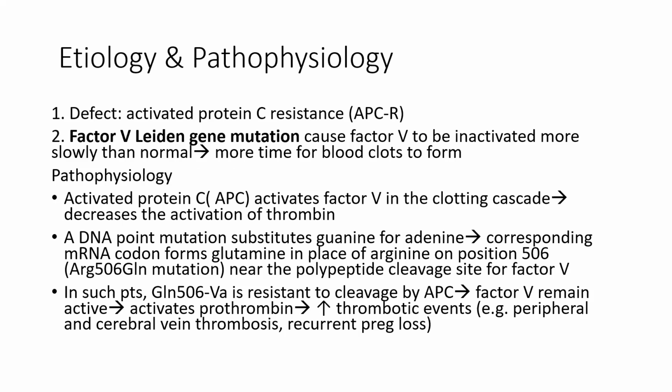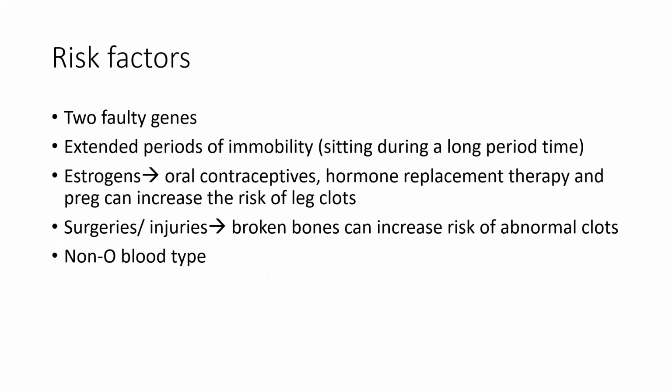Pathophysiology: activated protein C inactivates factor V in the clotting cascade, which decreases the activation of thrombin. A DNA point mutation that substitutes guanine for adenine leads to a corresponding mRNA codon that forms glutamine instead of arginine at position 506, near the polypeptide cleavage site for factor V. In such patients with glutamine 506 factor V, the resistance to cleavage by activated protein C causes factor V to remain active. That will activate prothrombin, and it leads to increased thrombotic events such as peripheral and cerebral venous thrombosis or recurrent pregnancy loss.